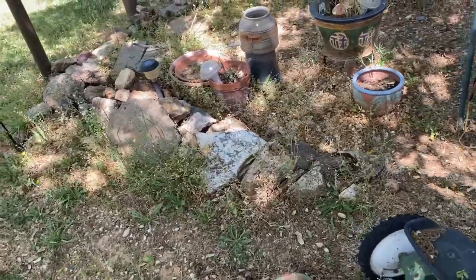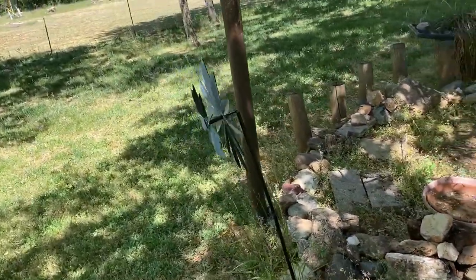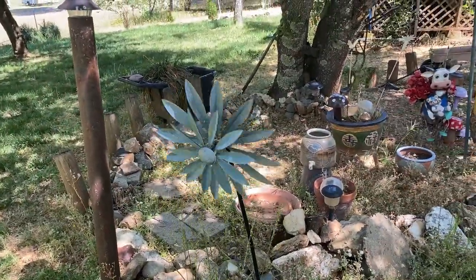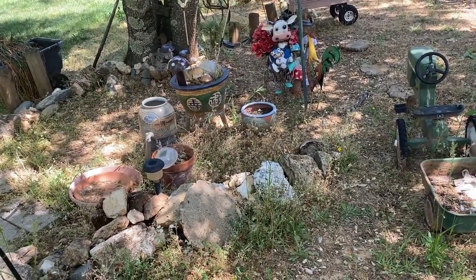There's some fun wind things that are metal outside that blow in the breeze. These flowers that spin. Pots that are for sale.